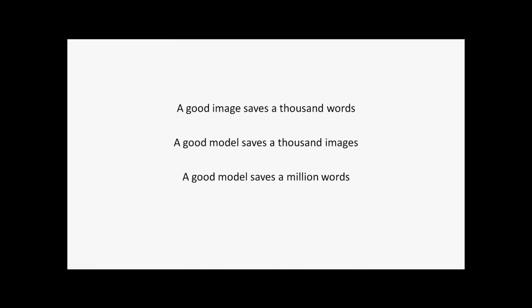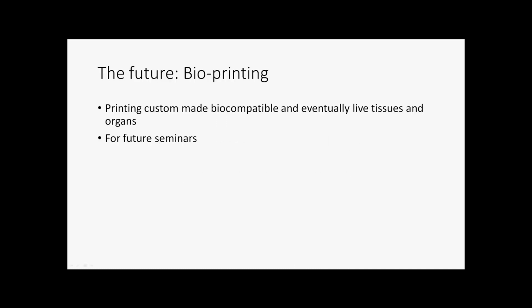And to finish, a friend of mine involved in 3D printing told me this: a good image saves 1,000 words, a good model saves 1,000 images, so a good model saves 1,000,000 words. The future will involve bioprinting, which means printing custom-made, not only biocompatible, but eventually live tissues and organs. But I think this will have to be the subject of future seminars as research in this field is evolving rapidly. Thank you very much.